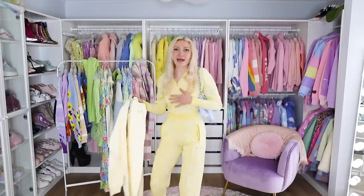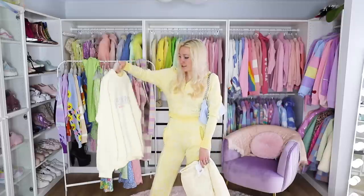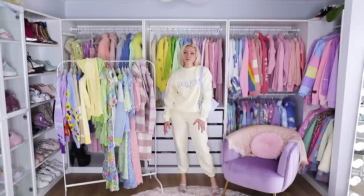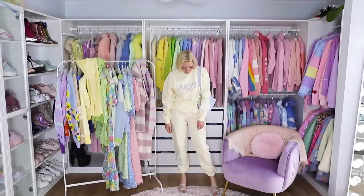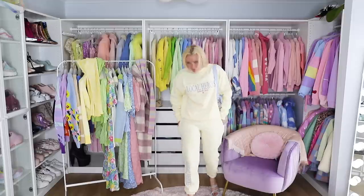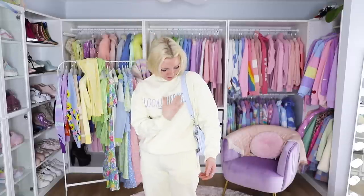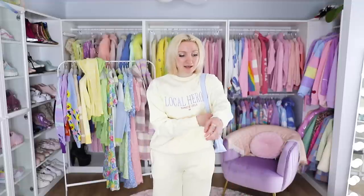So going from one excellent yellow tracksuit to another, I've got this now. This is by the brand Local Heroes. All right, I was spoiled by the other one, because now that I've put this one on, it's nowhere near as exciting for me. It's still really nice. It's very soft, really plush and comfortable. I love that the embroidery is pastel blue. And this is the most delightful shade of yellow, like a buttercup yellow, and it's gorgeous. Again, it looks really nice with the little blue handbag because it matches the embroidery perfectly.